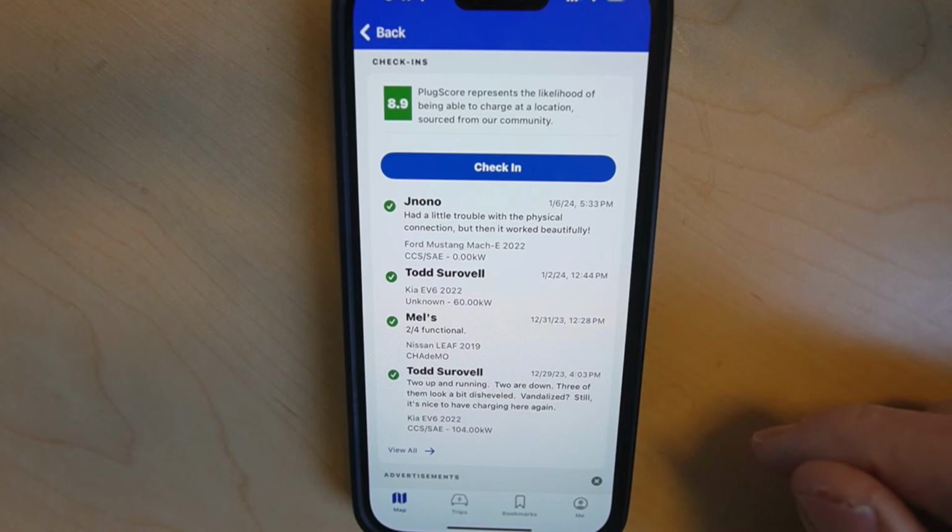And to me, this is what makes PlugShare great. What makes PlugShare great is this community that you get with this app. So take part in that, use that app. You're going to like it because it's going to show you all the brands.